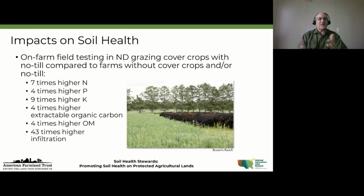This is not a peer-reviewed study, but this was a point-in-time sampling of the soils. And this is on Gabe Brown's ranch up in North Dakota. I believe Rick Haney did the sampling, but this was on-farm field testing. What they did is they did sampling on Gabe Brown's place, and then they went across the fence on similar soils and did the same tests. Gabe Brown has cover crops, a very diverse crop rotation, he incorporates livestock, and he has no-till. Most of the neighbors don't have any of those components. They're conventional farming, conventional tillage, no cover crops, pretty simple crop rotations, and no livestock.